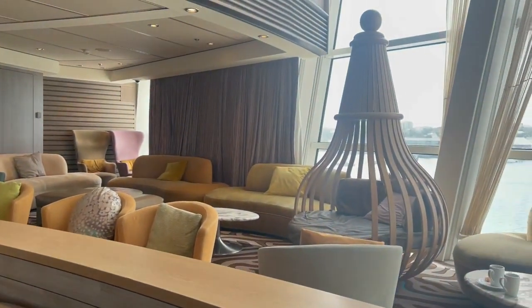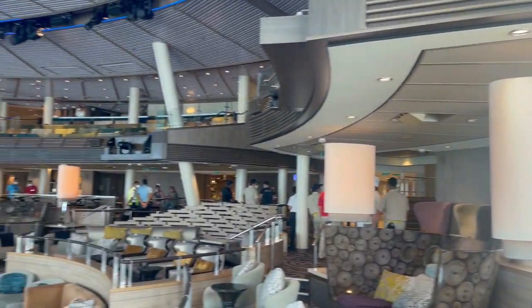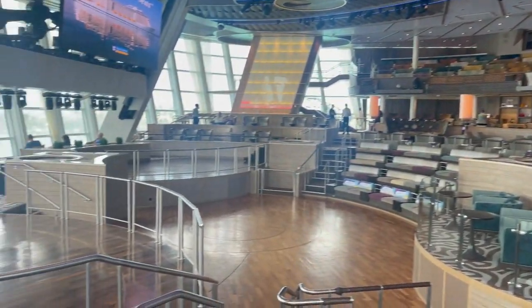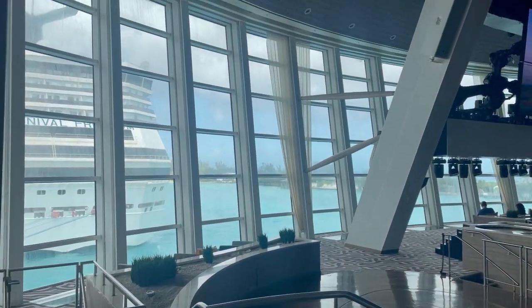Two, the elevators are packed and it takes like an hour to get anywhere, and they're super crowded and it's a nightmare. Correct. All of those things are correct, especially the ones close to where you get on the ship. So don't fight the crowds.